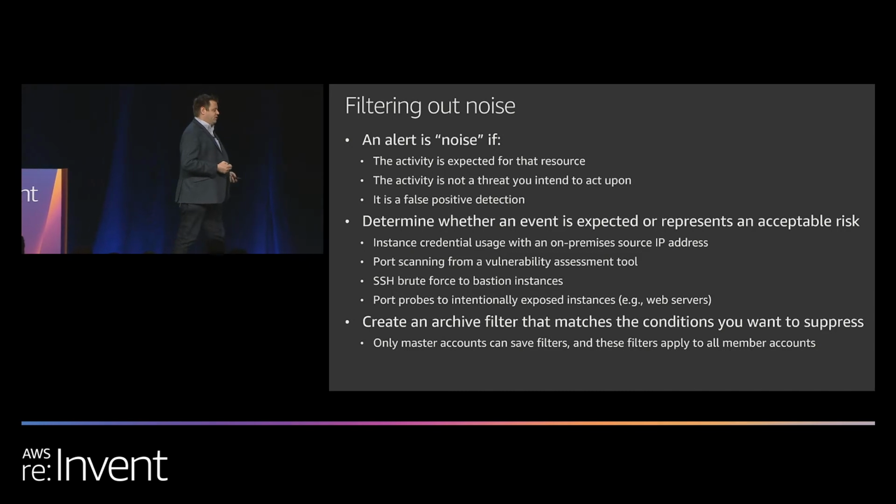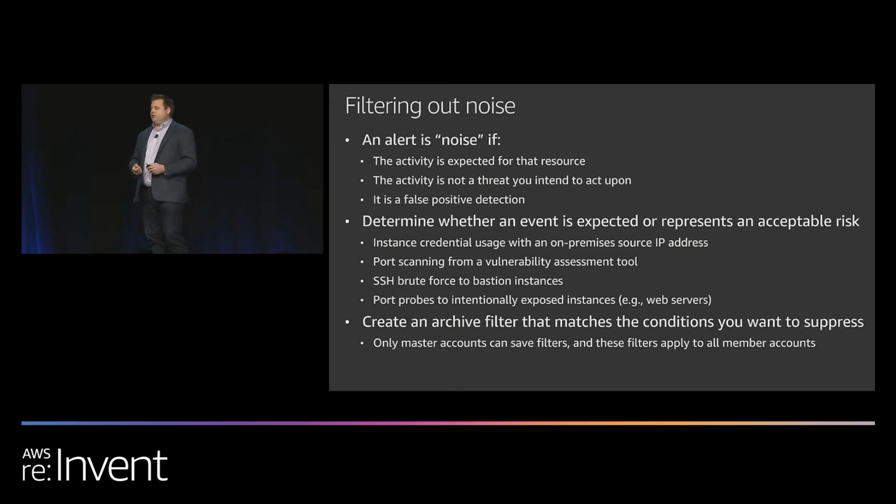A lot of times people call this noise, right? So there's noise coming out of the system. And when I look at noise, I look at it in 3 different categories. The first one is a false positive, in which case, open a support case, and we'll certainly look to get that corrected. But those are fairly rare. The most common that we see is activity that's expected for that resource.